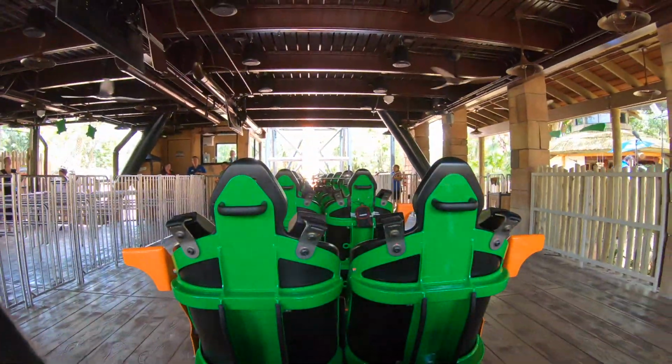Tigris is now open here at Busch Gardens Tampa. You gotta come ride it.